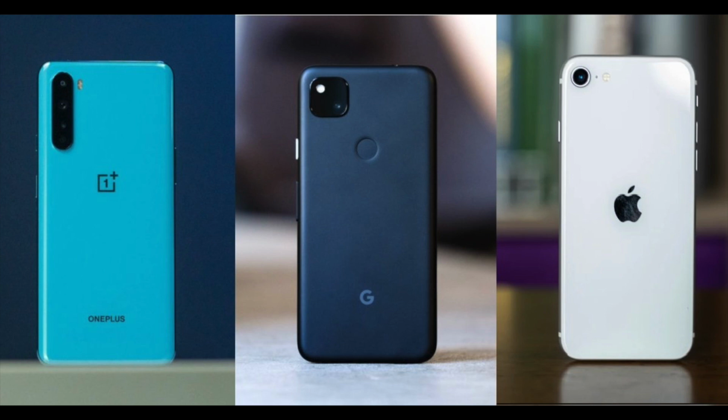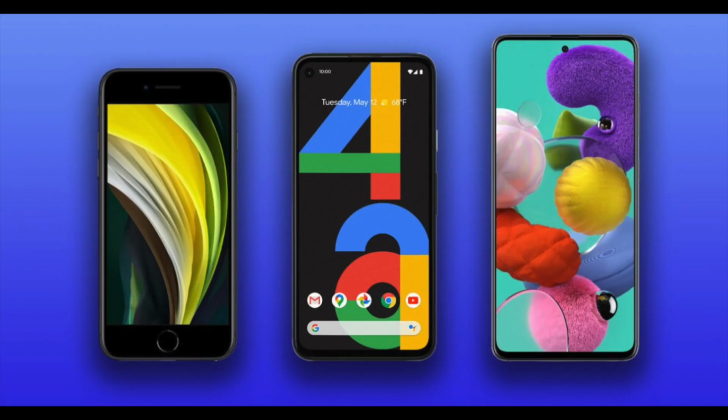The OnePlus Nord, Pixel 4a, and iPhone SE are probably the top three mid-range smartphones. They have all been made by flagship companies. Today we will use a point system to see who did it best, Apple, Google, or OnePlus, and find a definitive winner.